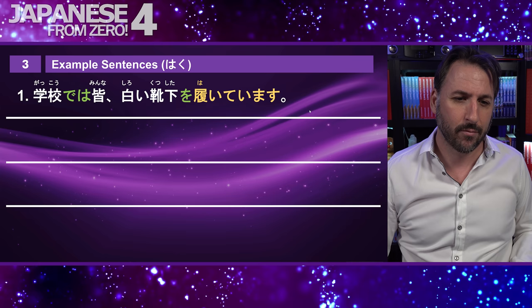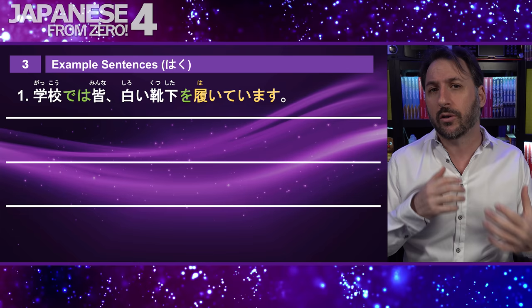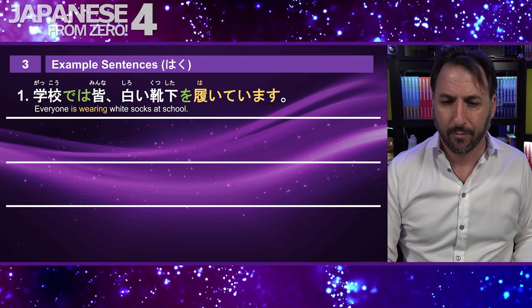学校ではみんな白い靴下を履いています. Okay, so here we have 学校では, in school. Now, de is our event location marker. We have a double particle here. 学校では, well, as for in school, because we're showing a little bit of emphasis on the location. I don't know about any other place, but for in school, 白い靴下を履いています. Everyone, みんな, everyone is wearing white socks at school, okay? Okay, next one.